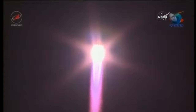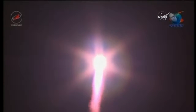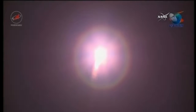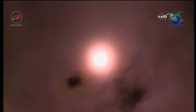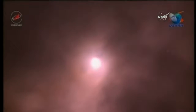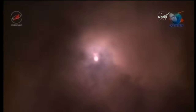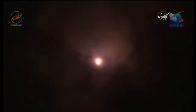All engines performing nominally. A good roll, pitch, and yaw program reported from the blockhouse at Baikonur. Good control of the vehicle. Good vehicle stabilization reported. The Soyuz delivering 102 tons of thrust from its first stage engine, disappearing into a cloud bank. All vehicle parameters reported performing perfectly. 1 minute 15 seconds into the flight.